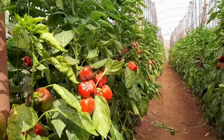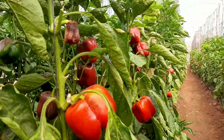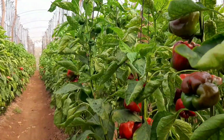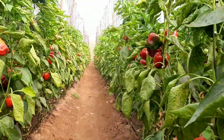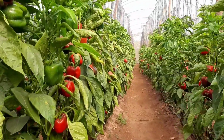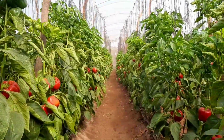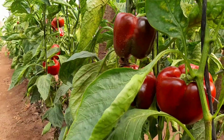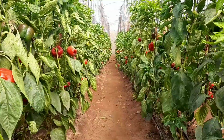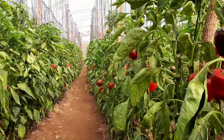Coming to another line, there you go, plenty of sweet pepper everywhere you look. It's actually raining sweet peppers. It's all red, but obviously we'll be harvesting quite a lot tomorrow, Monday, for dispatch to our off-takers. But everywhere you look, we have some serious red stuff there. That's what is called an avalanche of sweet peppers in all directions.